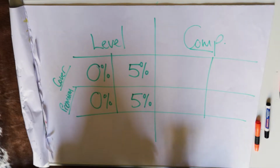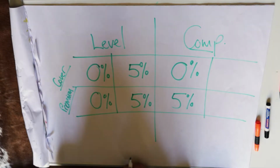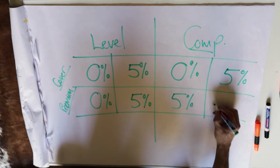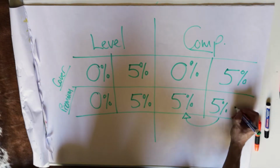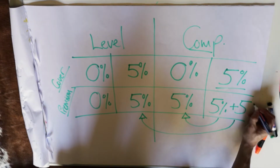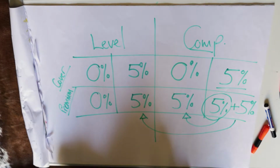On the compulsory side, if you say keep my cover the same, your premium will escalate with a fixed percentage. If you say you want your cover to escalate on the compulsory side, for example with 5%, your premium will escalate with 5% as it's supposed to, plus because you're getting more cover, you're going to pay extra for that as suggested here. In other words, your premium will escalate much more aggressively. You can't stop this premium increase.